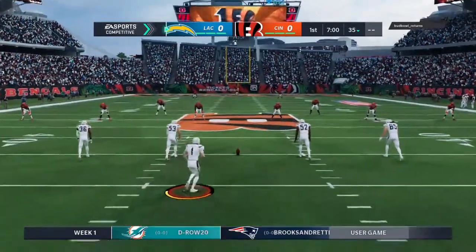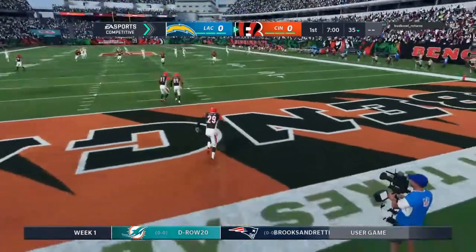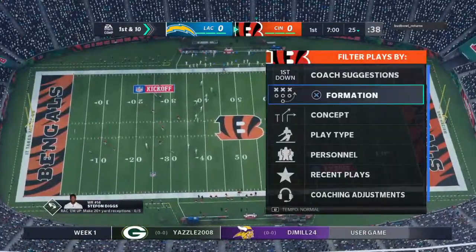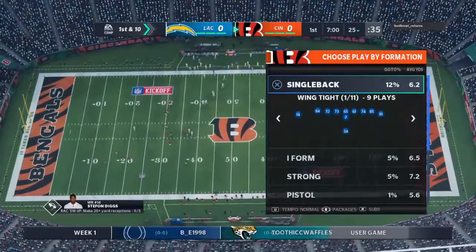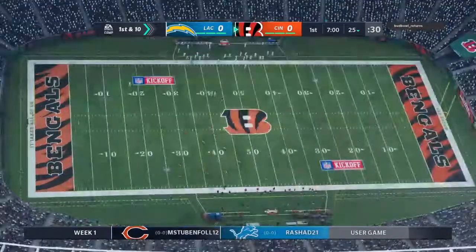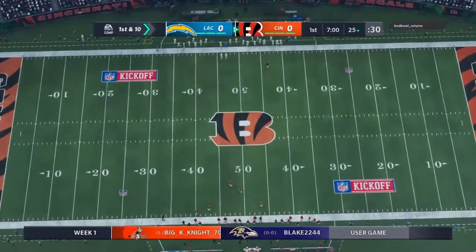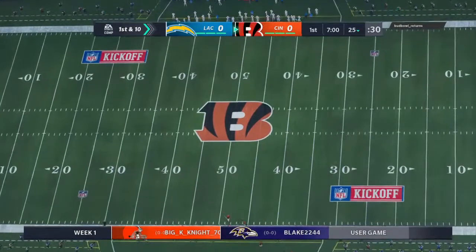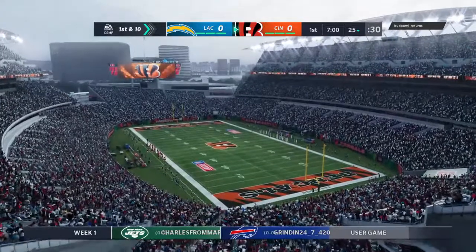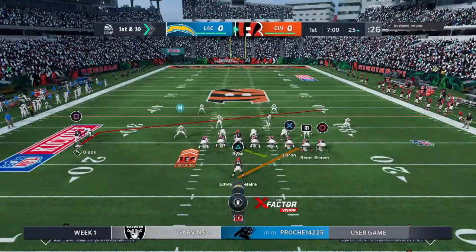Time for a much-needed and much-welcome diversion. The NFL is back. Here we go, Week 1. And this will not be returnable. It's out of the back of the end zone for a touchback. They'll come out with a 3 tight end look on the first play of the drive.